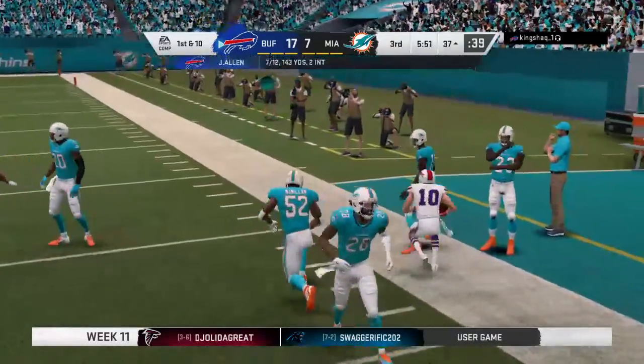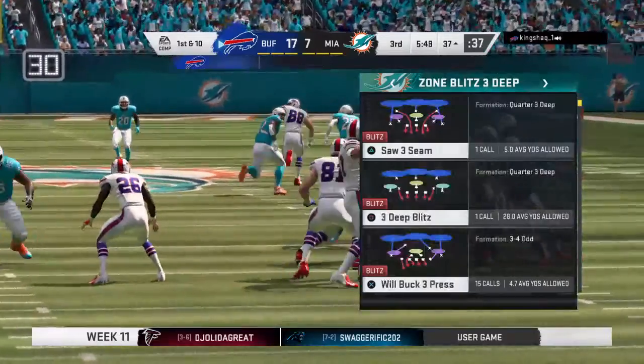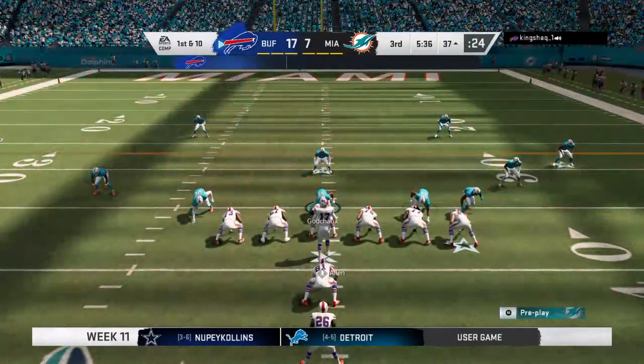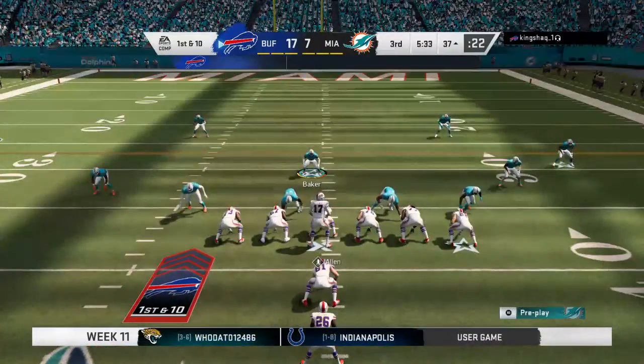See what happens. And they'll get this well past midfield before being stopped just before the 35. Boy, he ran free there after the catch as that winds up going for 38.